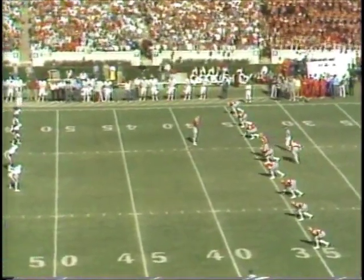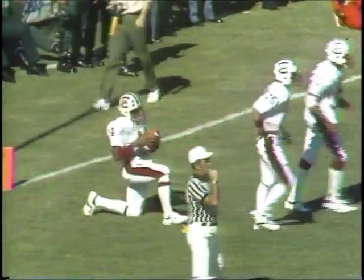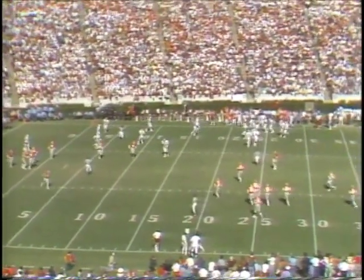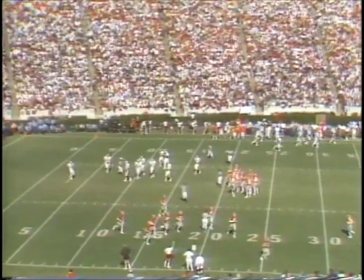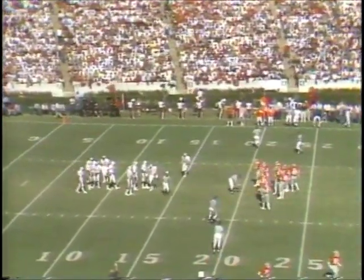And Robinson to kick it off. He hammers it in the end zone. Way back there, there'll be no return. Smith makes the catch. It'll be South Carolina's ball at the 20. You can see the value of a great kicker. He has allowed no returns on the 2 kickoffs that he's had, which means the team's got to go 80 yards.